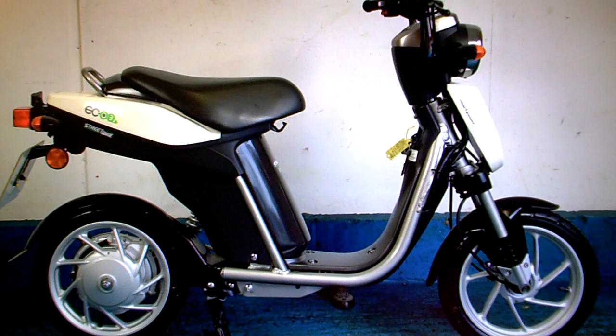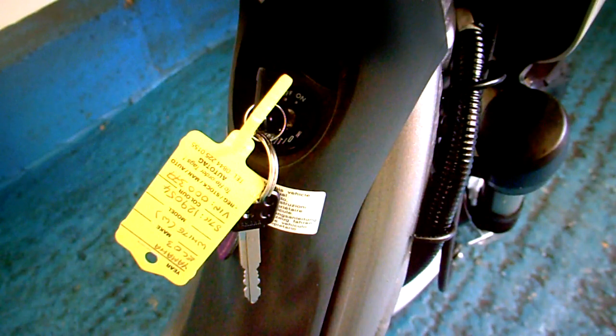There's nothing much really to point out around the bike. Because it's hardly been used, there's nothing really to point out on it. There's no damage or anything like that on it as such. I've had a good look at it. It's got both keys with it.